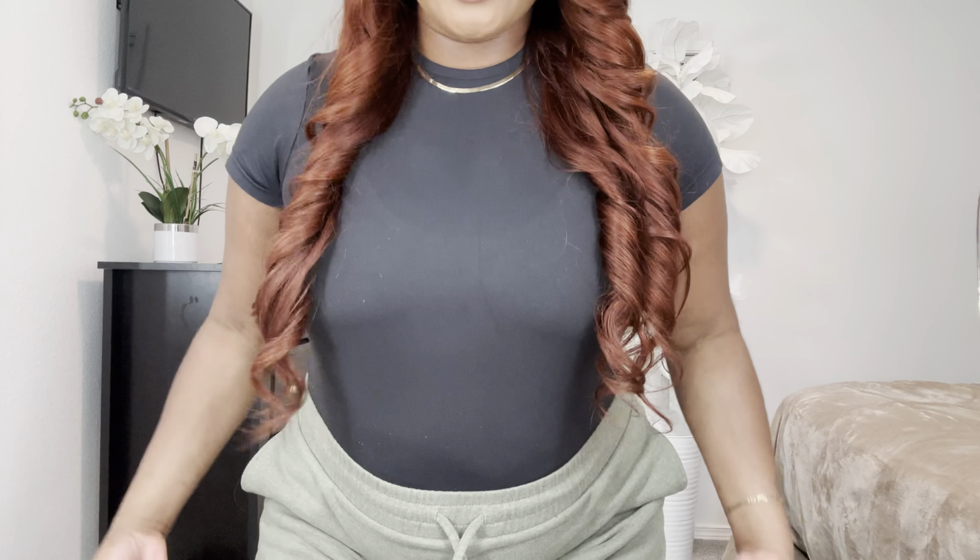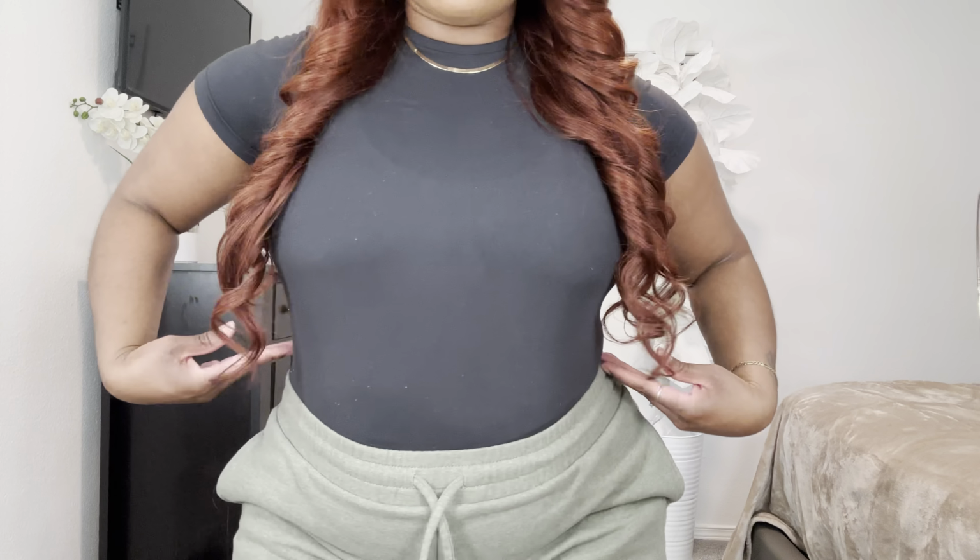All right, you guys, so I'm all done styling the wig. This is how it came out. The hair is very long. Let me show you guys how long the hair is real quick. It comes to like the middle of my waist here. Very, very long. It's 26 inches, okay?